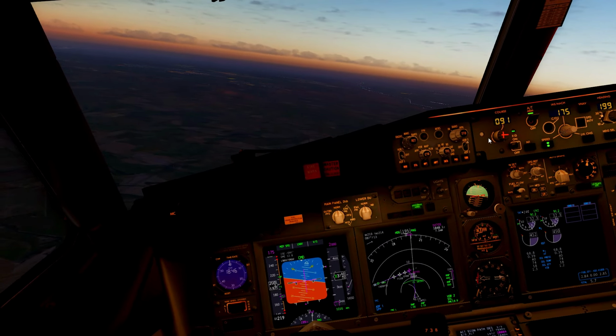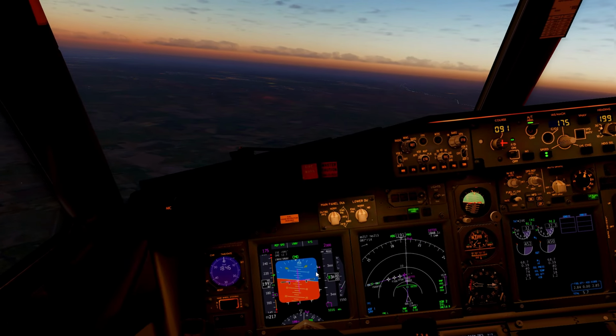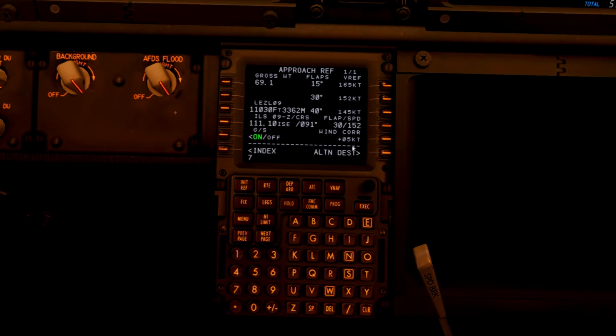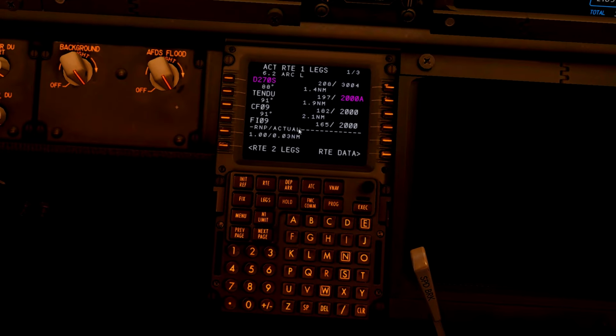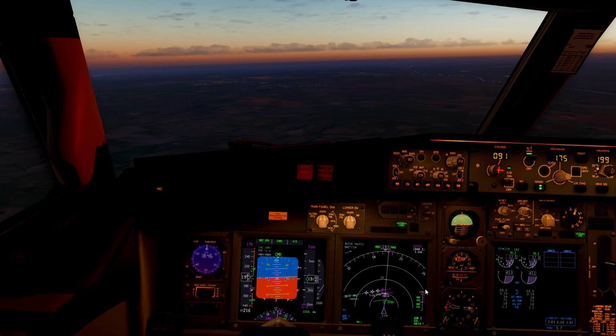Localizer course is checked for the 091, which is set and cross-checked, coming in for an auto brake number 2. Flaps 30, which is going to be VREF 30 plus 7, which is going to bring us in as we get the approach ready. So VREF 30 plus 7, and we've got 68.8. So that's all set in and ready for us now as we come down for 2,000 feet on flaps 5.